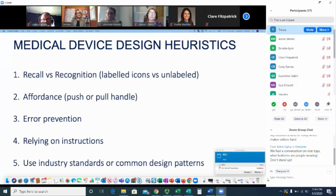So here's the first five. We have recall versus recognition. Like I said, we don't want to rely heavily on someone having to remember something. We have affordance, which is indicating from a design perspective what the user could actually do with that control. Do they push it? Do they pull it? There's error prevention, meaning make sure that your design doesn't even allow for error. And if it does, make sure that when we get to number 8, it will say error recovery. So if you can't prevent it, at least make it recoverable.